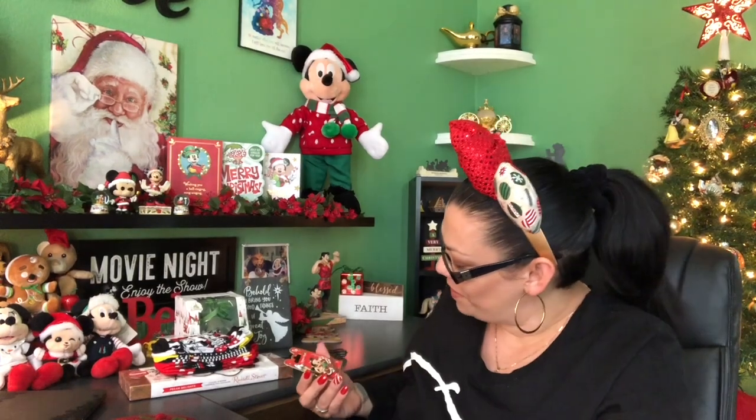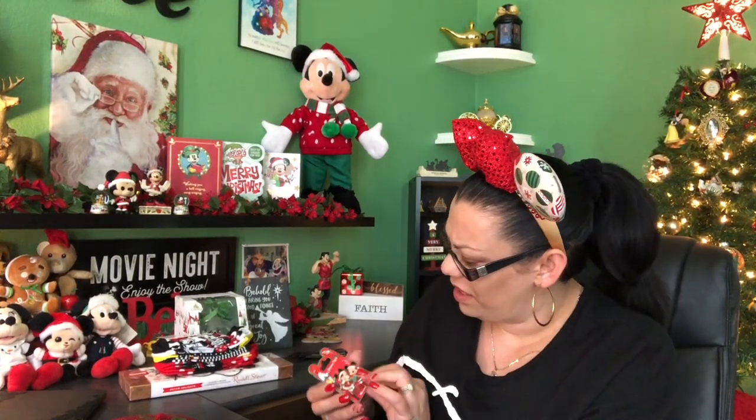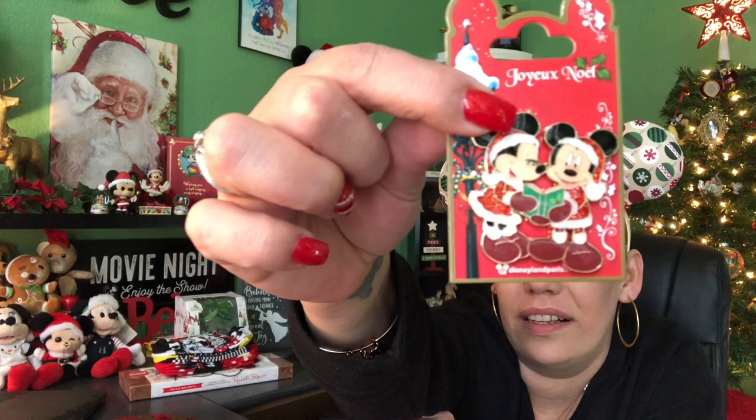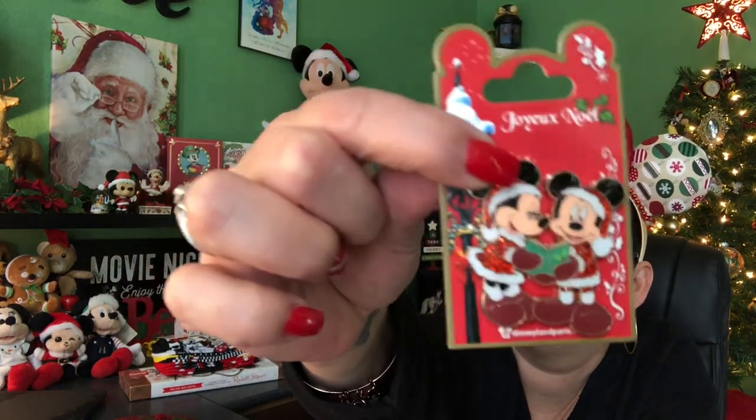It is Mickey and Minnie, and it looks like they're singing Christmas carols because they're holding a book and they're both looking at it. And the outfits are so glittery. It is gorgeous, you guys. If you guys can see the glitter. Love this pin. Thank you. That is beautiful. Glittery pins, I love them.